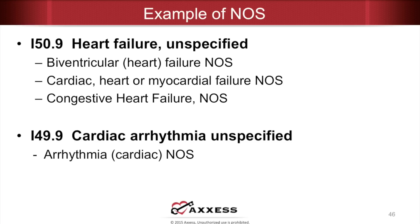You'll also notice it at I49.9 for arrhythmia, not otherwise specified, or cardiac arrhythmia unspecified. In that case, you only know that they have some kind of heart arrhythmia, but you don't know if it's AFib or if it's PVCs or PACs or what's going on. So if you can't get more specific information on a query of some sort, then you would only be able to code the unspecified code in that case.